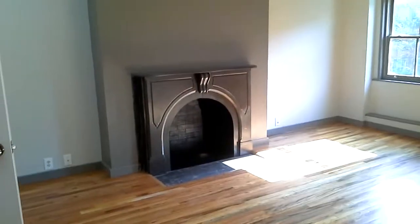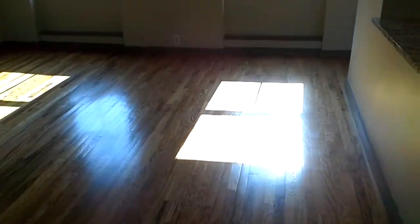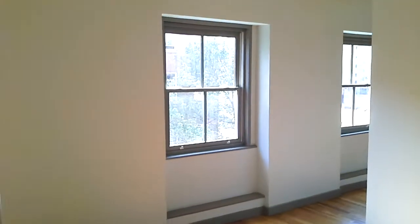The unit features two original stone mantels. It's beautiful hardwood flooring. We installed three new windows here at the front, so you have good energy efficiency and functionality of these windows. The bedroom is also quite large.